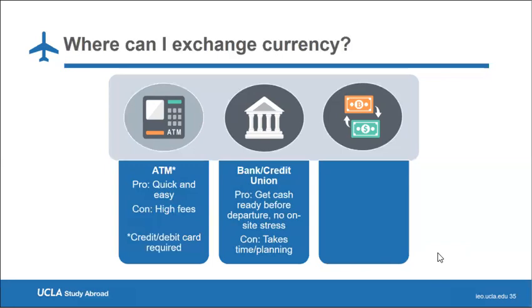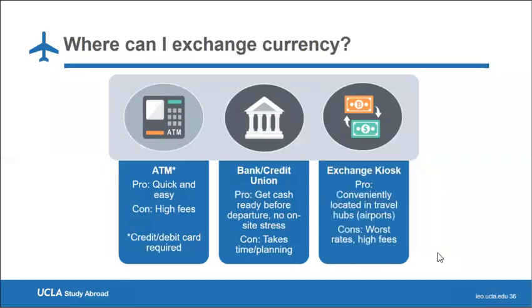So it's a good thing if you are planning to do the withdrawal from a bank or credit union, and you do plan ahead. Finally, there is an option for an exchange kiosk. These exchange kiosks are very conveniently located. So for example, they're at an airport or any kind of travel hub where you may purchase airline tickets as well. The thing with the exchange kiosks is they often have the worst fees, meaning you're getting less money for your buck. So it's a pro, it's there, it's convenient, but in many cases you may be losing some money. So just something to be wary of.